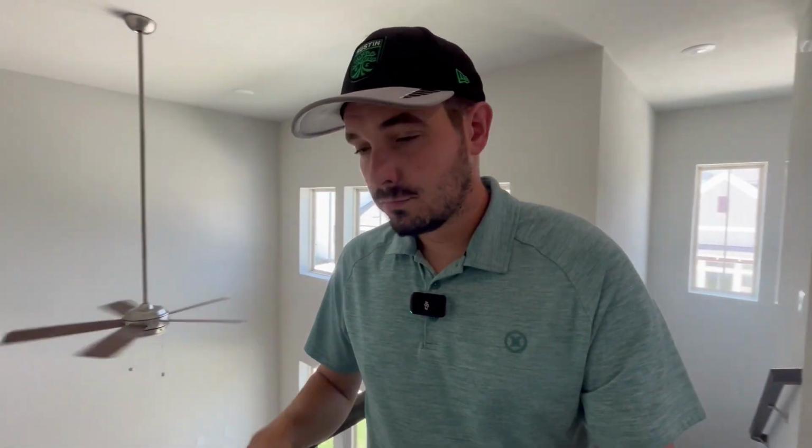But yeah, I think this is a great opportunity. There's very few Columbias for sale. I'm not sure why. I really like this model, but for some reason Brookfield just doesn't make that many of these models. So there you have it. Let's go check out the resale home.